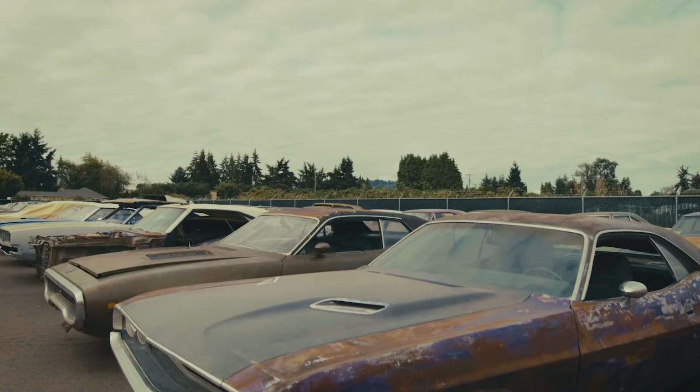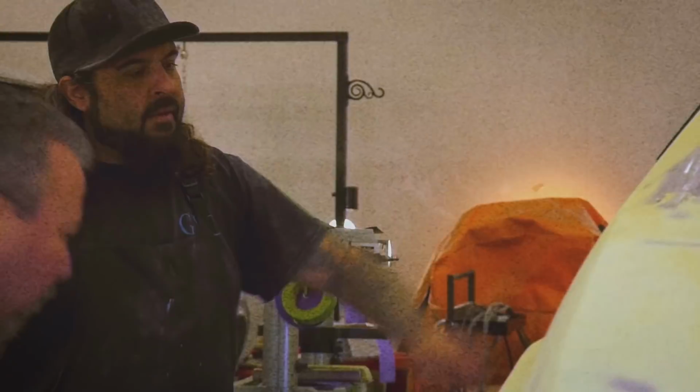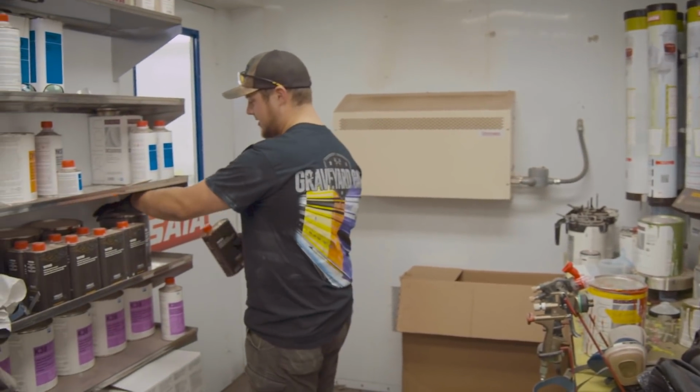Tony's car's come a long ways in a fairly short amount of time, but reason being it was a clean car to start with. I mean, that's a huge thing when it comes to how quickly we can turn these cars out. Last time Tony was here, we had the bodywork almost done. Get some primer here.